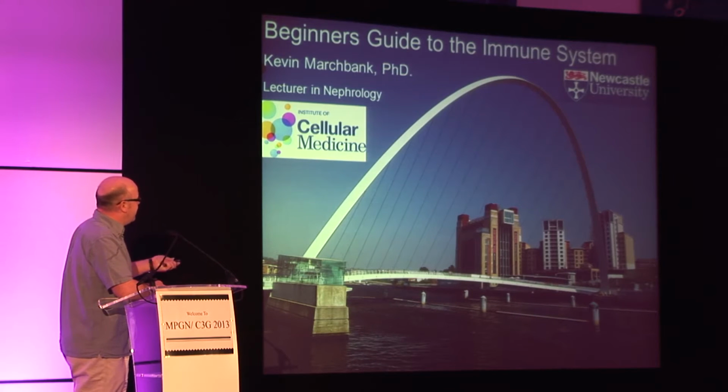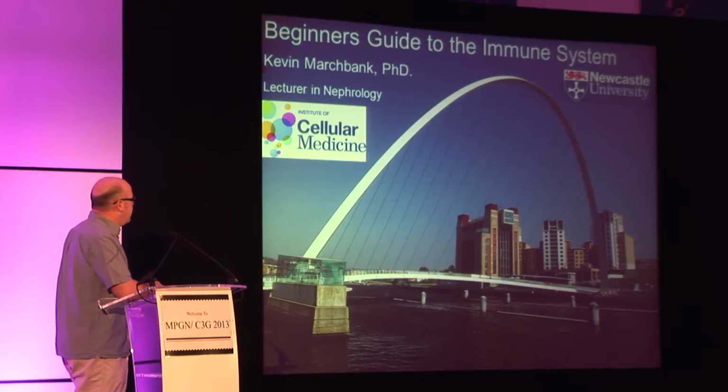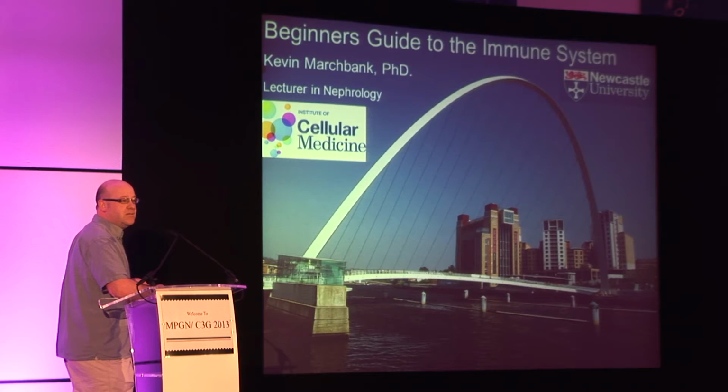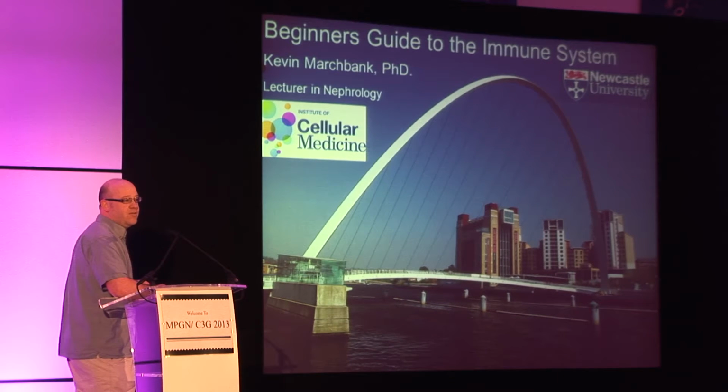So I started with this lovely picture of Newcastle, which is probably like that out there at the moment. This is the Millennium Bridge. And this is the important part of the immune system, and why is it important in the kidney? This bridge will tilt with as little energy as you need to boil a kettle to make a cup of tea. It's in real fine balance, and the immune system's in real fine balance. And when it's pushed the wrong way, in the case of MPGN and C3 you end up with inflammation, so the kidney is on fire, if you like. And that, in itself, leads to the failure of the kidney.